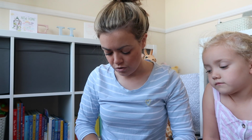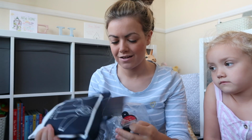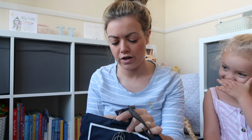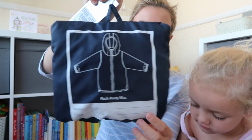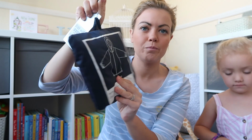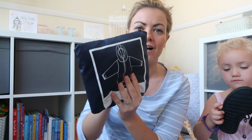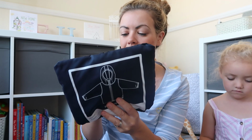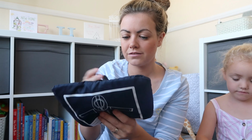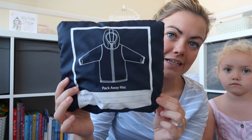And then I also got a navy waterproof pack away Mac for Ellie's school bag. They have to have one of these. This was £5. I think it was cheaper than that in their sale, and it's just a navy, basically it looks like a raincoat, but it packs away into this little bag, which I think is really cute, and it doesn't take up a lot of space. So yeah, it just says shower resistant, and I got that in size 5 to 6 because that's the only size they had, so hopefully it'll be okay, but that'll be going in her school bag.